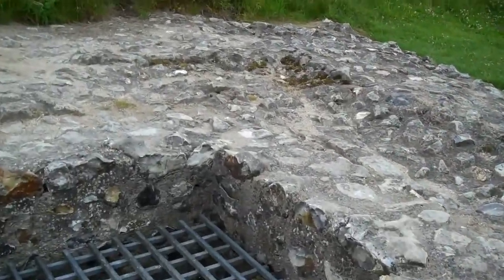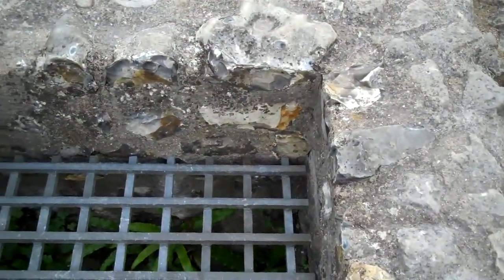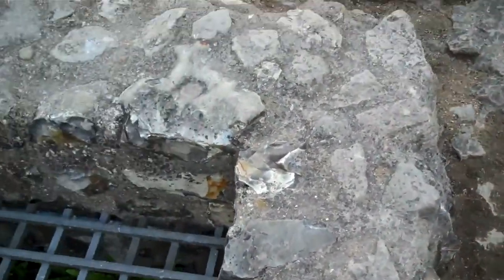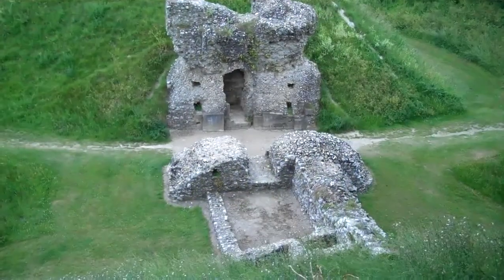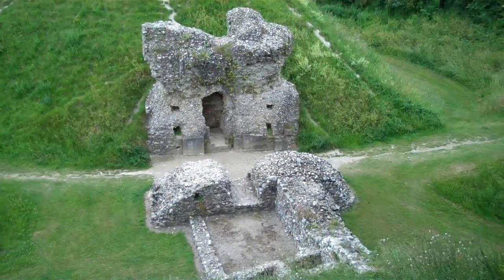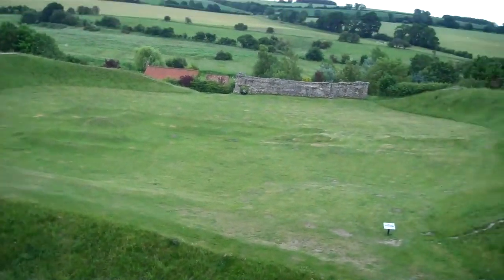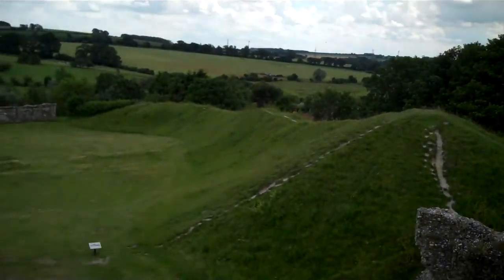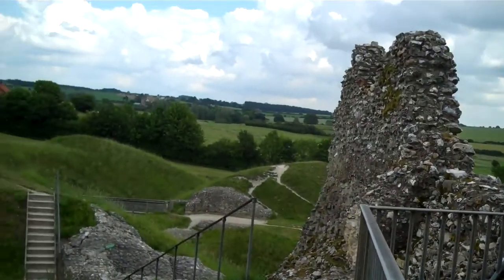Is this another well? Oh my, you can't even see the bottom. Oh, barely. I'm glad they've put a grate over that. Alright, let's head up again. There's what I am guessing is the front gate into the bailey. Beautiful countryside.